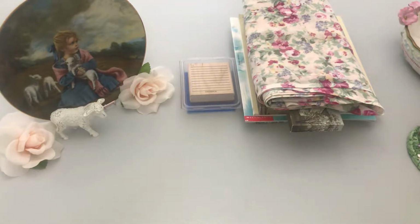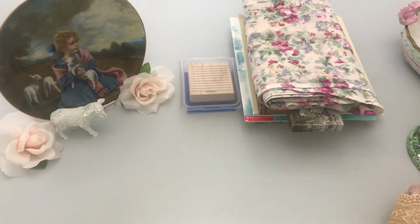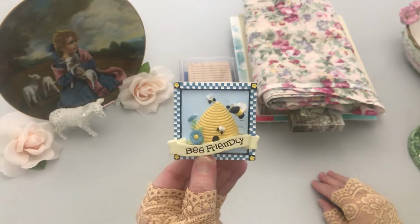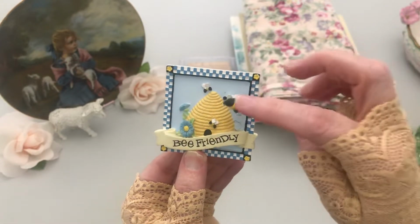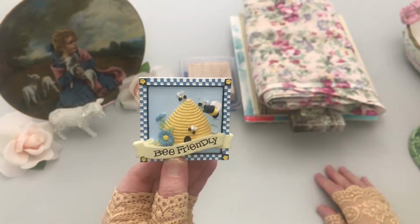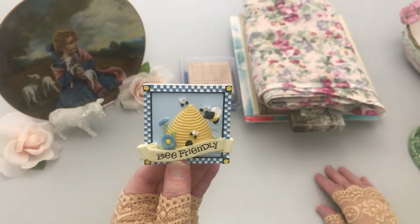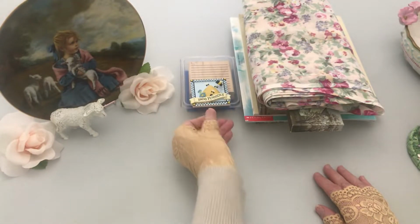So, let me see. What's next? Oh, okay. I did find for 29 cents this refrigerator magnet, bee friendly with those darling bees. And look at this little bee. Isn't that precious? I just thought that was so cute. And I don't have a lot of blue or yellow in the kitchen, but I don't care. It's my bees. So, good enough.